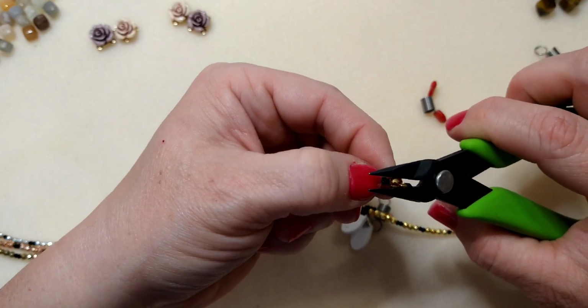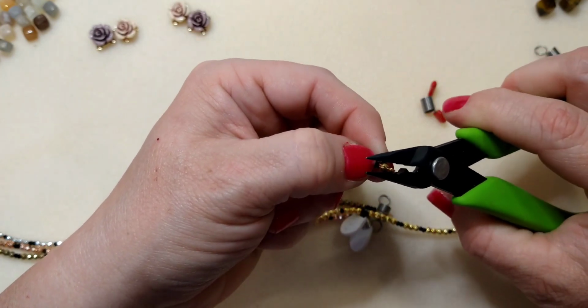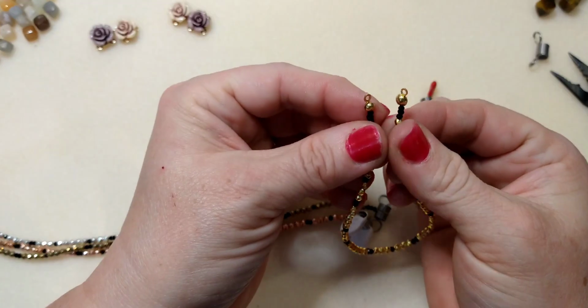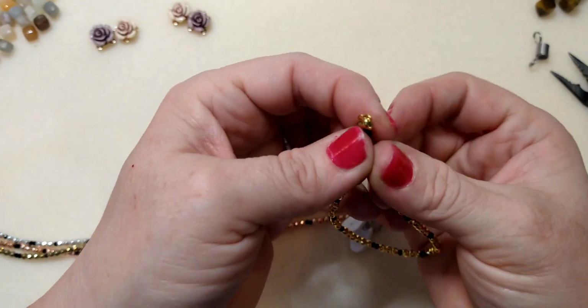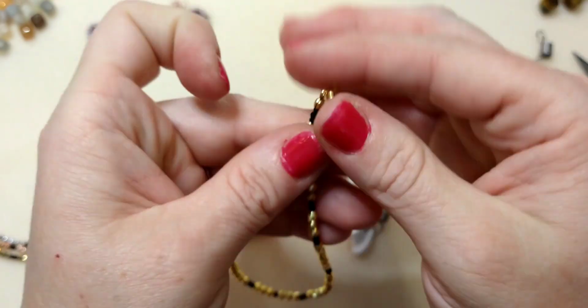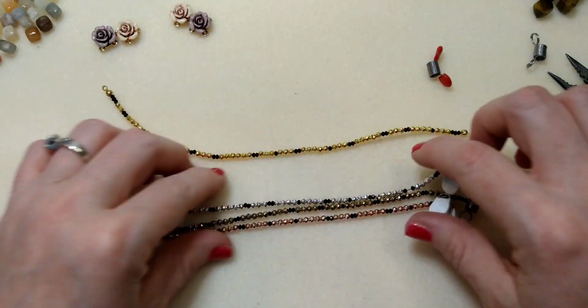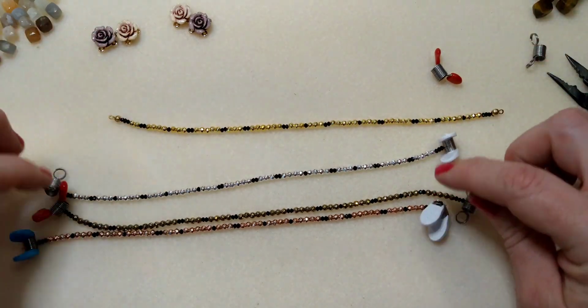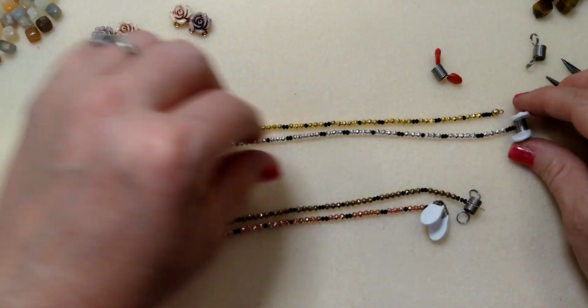If you've got that, you would have to stick it up through the hole in the bottom, but these open from the side. And there you have two really neat little endings on your wire. So go ahead and do the same thing with all of your wires. Make sure they're the same length, okay?